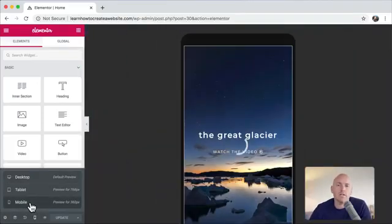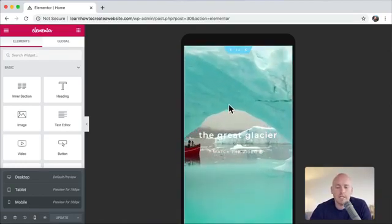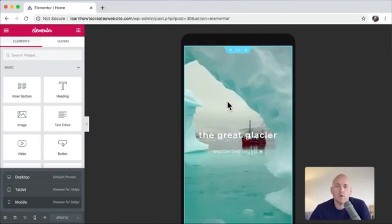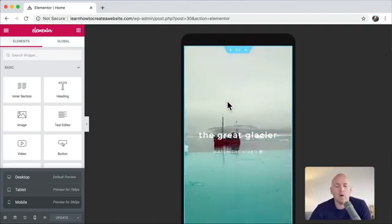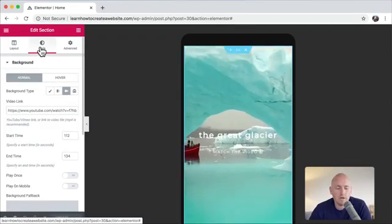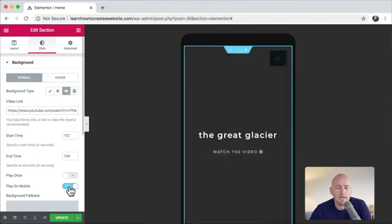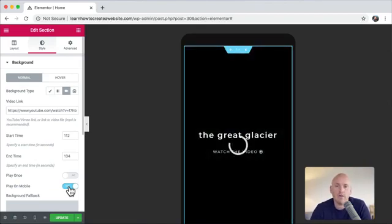And I wanted to show you what it looked like on the actual phone because this video doesn't actually really play on the phone. So in order to get it to play on the phone, all we have to do is click up here and then go to style. And once we do that, we can play on mobile right here. So press yes. And now that video will play in the background on our phone.